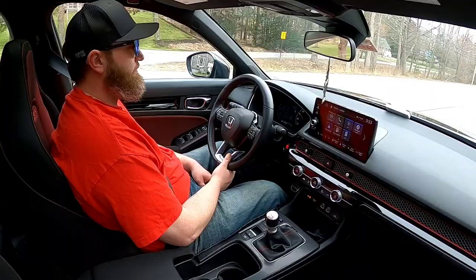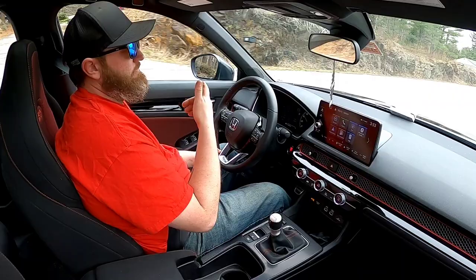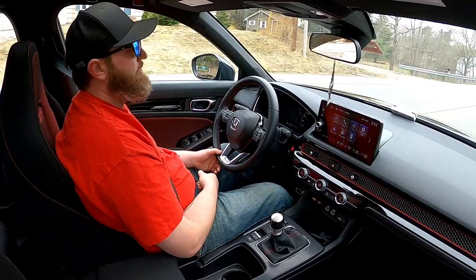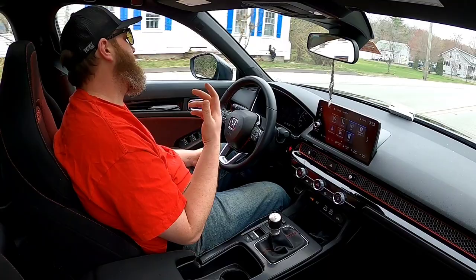This bad boy, this bad Larry right here, fun as hell, but sips the gas. $160 round trip. It was $80. Two fuel stops down, two fuel stops back. $160 round trip.